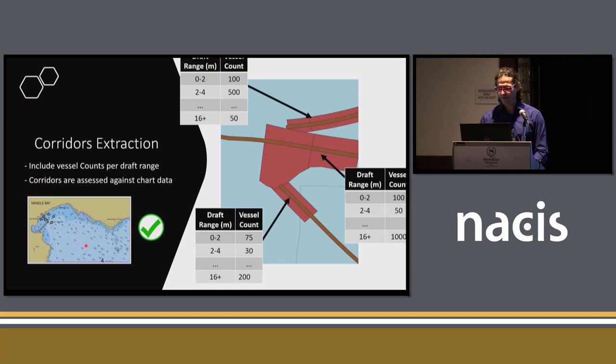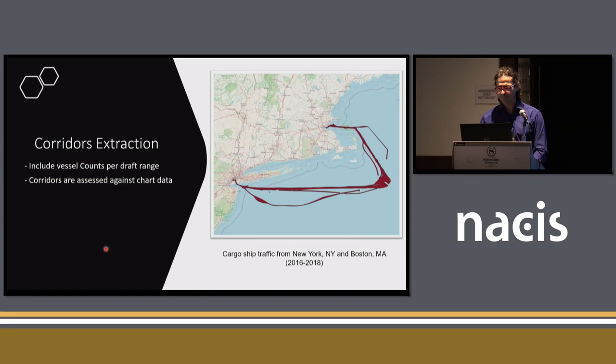So the goal is to find potential dangers that were lost due to the resolution of the corridor or the aggregation of AIS points into a corridor. This is an example of the extracted corridor, the main and the alternative, from Boston to New York.